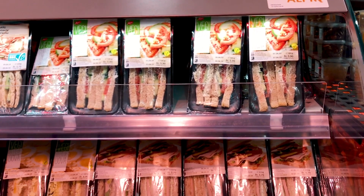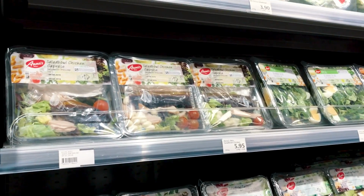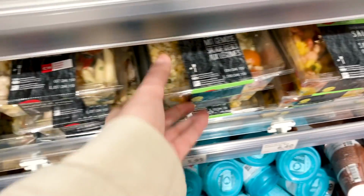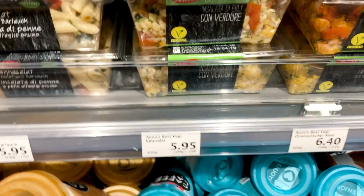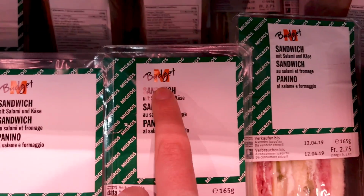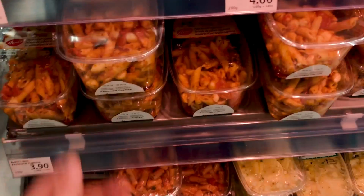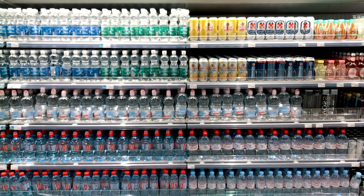So as you can see, there is a huge selection of sandwiches, salads, pasta salads, all that good stuff, and they have really great prices. A lunch in a supermarket is going to cost you anywhere between 3 and 10 francs depending on what you get, and they also have a large selection of beverages. Sparkling water is very popular here, so you'll see a lot of that.